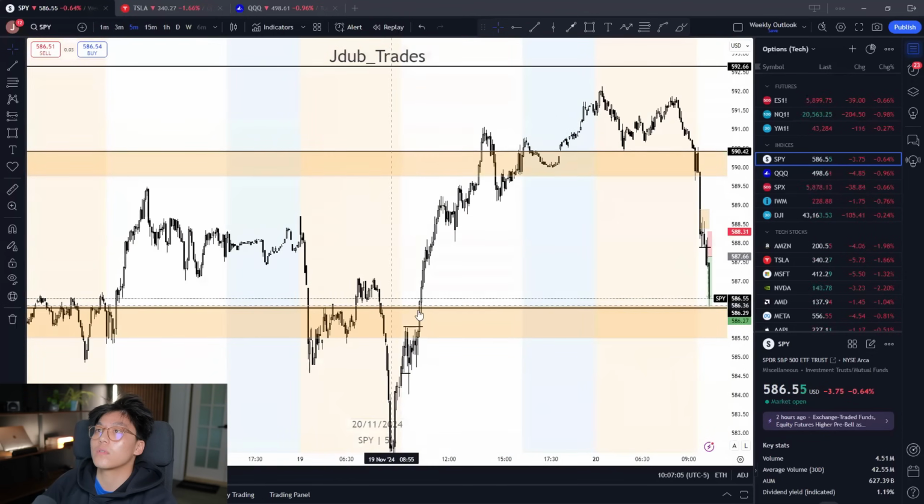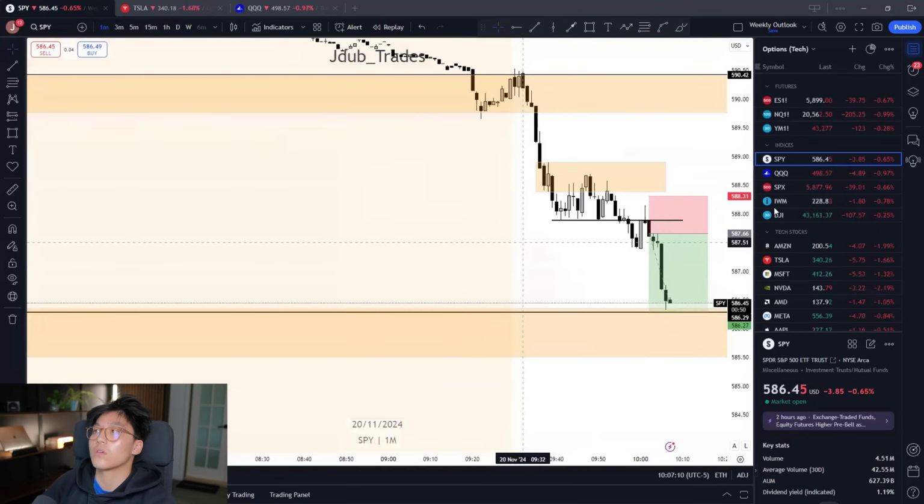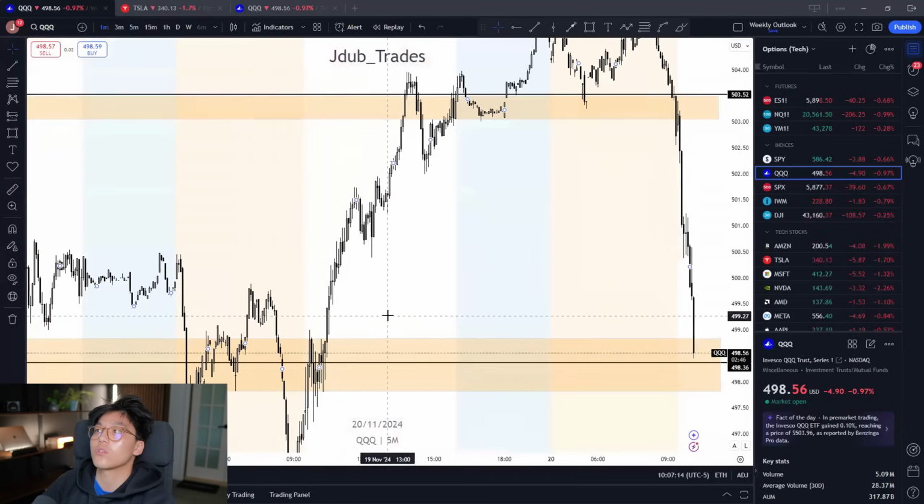Now we're back at this key area. So this is the area where you're going to be looking to take profits. You can look to kind of bar by bar it. Q, similar thing, right back into our key area, which is our 498.